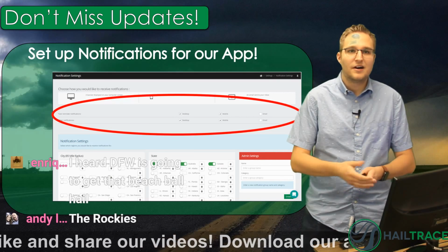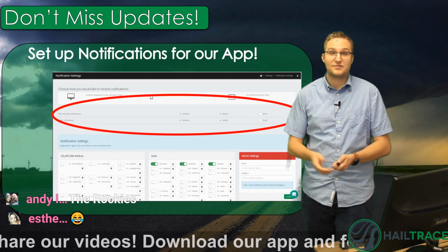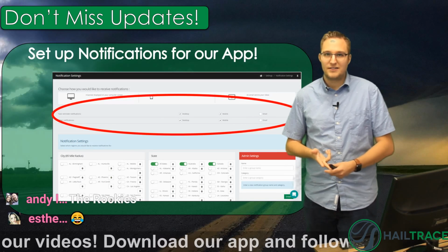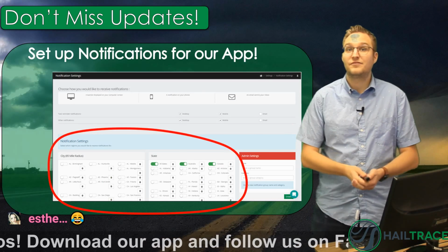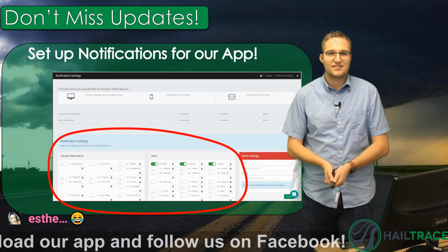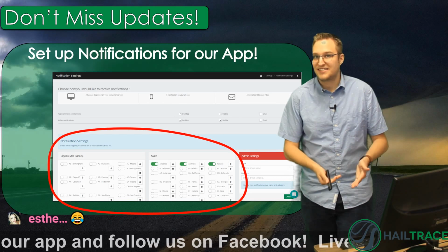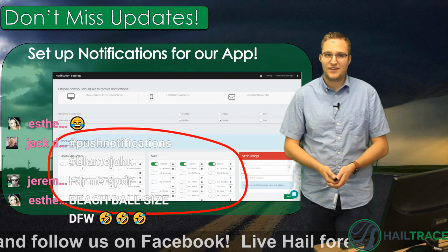But anyway, we have 3 different ways you can do your push notifications, whether it's on your cell phone, on your desktop computer, or through your email. Set that up, and then set it up for what you need for your business needs, either a city, whole state, or the entire country. Got that set up so you don't miss any of our push notifications.